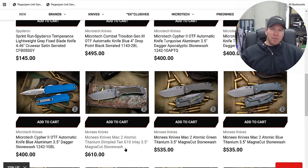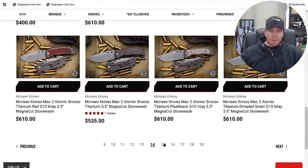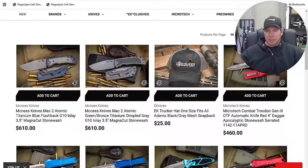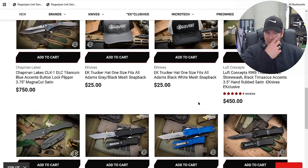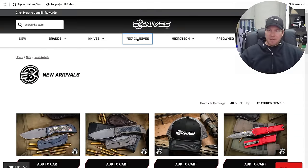Mcnizie PM Mach 2, 3.5 inch. There's still some basic ones sitting here for $535. It's a good knife. Definitely, if you've been hunting that one. Same territory as your Chris Reeve, your Hinderer knives, Demko knives, the USA stuff, right? So many Microtechs. They still have the Chapman Lakes CLK-1 DLC Titanium. I remember looking at that last time. So we are definitely back into that zone.